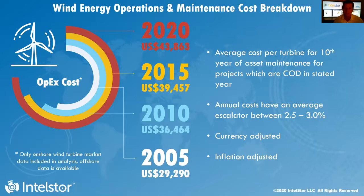And we've also assumed that these costs are for year 10, taking into account an average annual escalator between 2.5% and 3%. Although we all know that there's usually a step change after year 5 or year 10 on a long-term contract. If you average that over the course of a 10, 15, 20, 25-year OPEX contract, it averages out to about 2.5% to 3% annual growth.